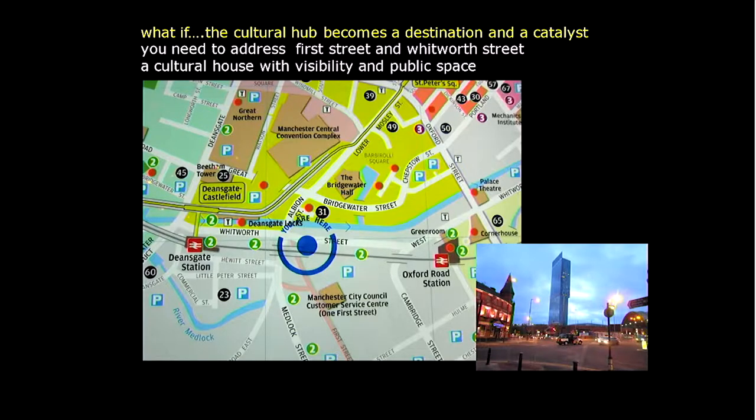I joined just when the initial competition started and was won. These are some of the ideas that came up, and it was really, what if the Corner House and the Library Theatre meet at First Street and Whitworth Street? So not super central. It feels much more central now, actually. It's funny how you forget how distant this place felt, but the key constraint was that it's not right in the heart. You can see the Bridgewater Hall there, which is another regeneration project through arts and culture that the city keeps doing, and that's been successful too.